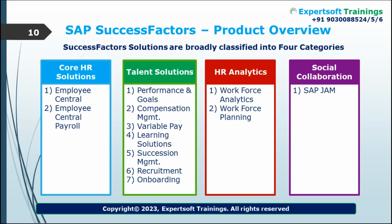And SuccessFactors product overview. Okay, so we have four categories here. One is called the core HR solution category, talent solutions, HR analytics, and social collaboration. In HR solutions, we have Employee Central module and Employee Central Payroll. In talent solutions, we have performance and goal management, compensation management, variable pay, learning solutions, succession management, recruiting, and onboarding. In analytics, we have workforce analytics and workforce planning, and in social collaboration, we have SAP Jam.